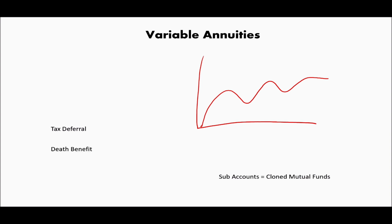Now, the other benefit these things have is the death benefit associated with them. The unique thing with these variable annuities is that even though they may rise and fall with the market, unless you're withdrawing money from it, you're going to get a death benefit that's equal to the amount you put into it. So if you started off with $100,000 and you were to pass away and your account was only worth $70,000 and you never actually withdrew your own money, you're going to get that whole $100,000 back.